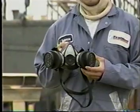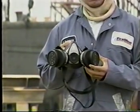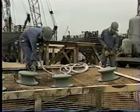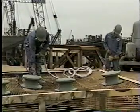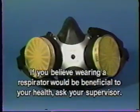This example of additional PPE is one of several types of respirators. During some shipyard operations, you may be required to use one of these. Although you may not be required to wear a respirator during certain operations, if you believe wearing one would be beneficial to your health, ask your supervisor.